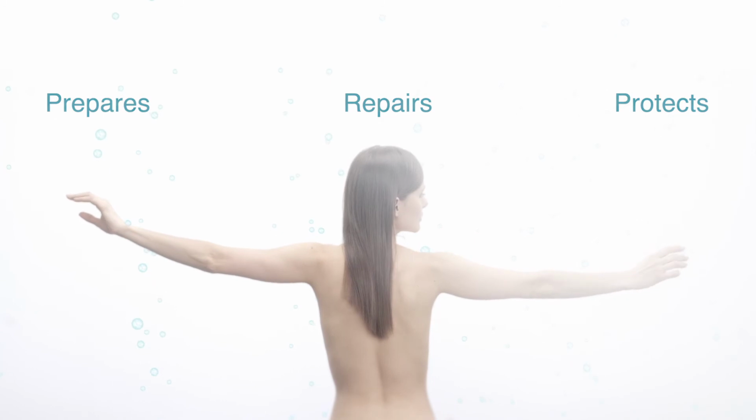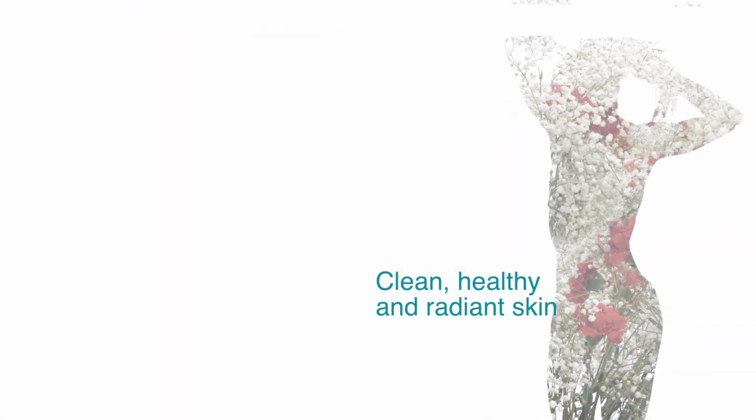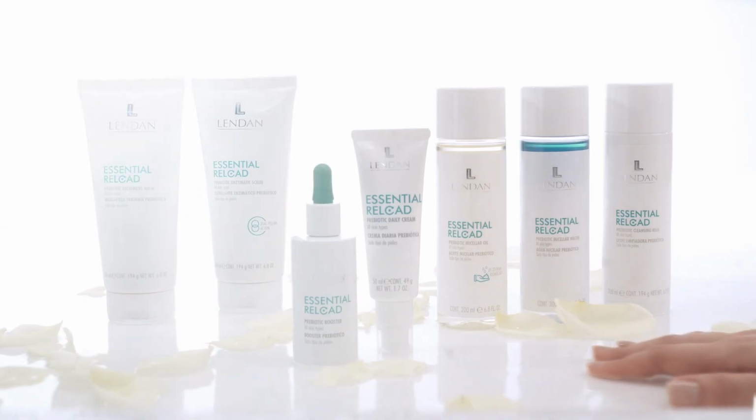The result is a balanced microbial flora and a clean, healthy, and radiant skin. Essential Reload, a prebiotic load that balances the skin.